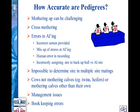So there are some other little errors that can occur in our pedigree situation. Not big situations, but in a certain percentage of cases, these kinds of errors can come into it. Then we start considering just some ongoing management situations. So the old bulls jumping fences, when things don't always go according to plan, we can get some errors sneaking into the situation.